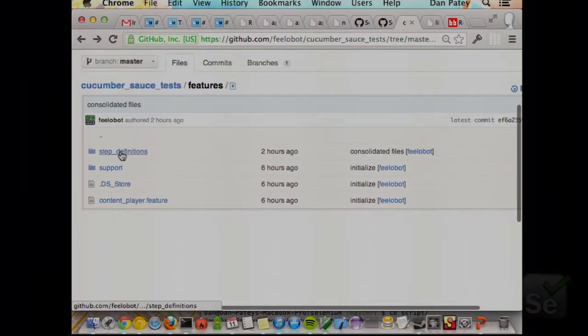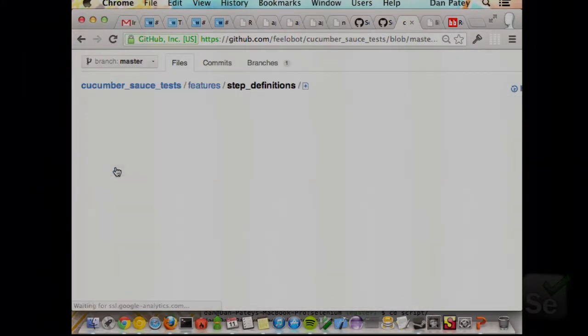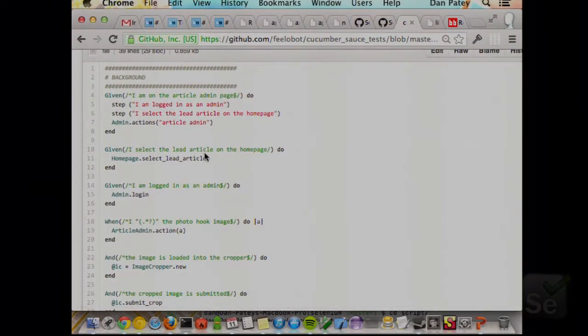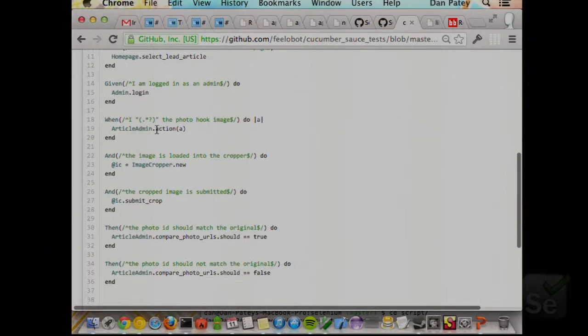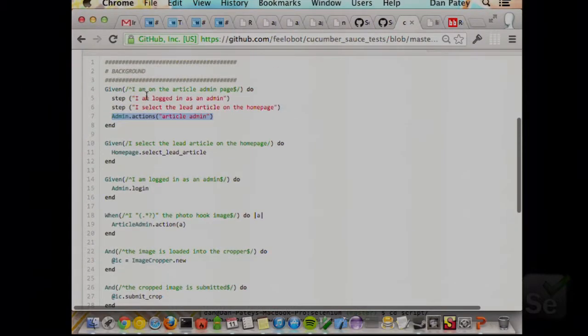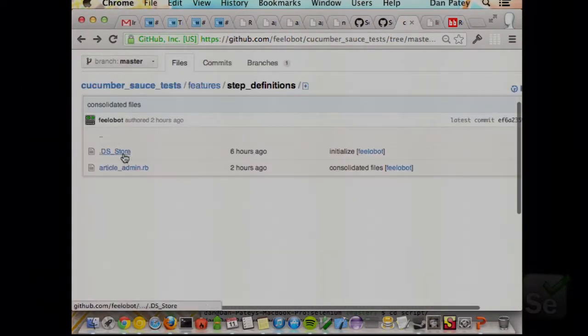That's not the whole feature, but anyway, the step definitions would be listed here, and you could see that each step is listed here with a defined function for each of those. These functions are like in a page object structure, and with just one line of code, each step is defined.